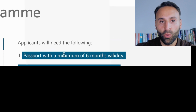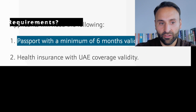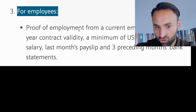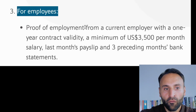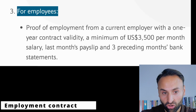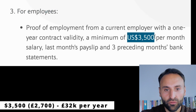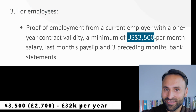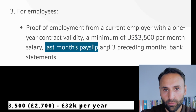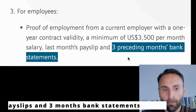And if we dive into what are the requirements for this visa, so the applicants will need the following. So passport with minimum 6 months validity, health insurance, which I'll talk about later. For employees, this is what you need. So you need proof of employment, so that could be an employment contract, and the salary needs to be a minimum of $3,500 per month. May sound like a lot, but it's actually not too much. And I'll actually put a currency translation below for Great British pounds. And also you need the last month's payslip and 3 preceding months bank statements.